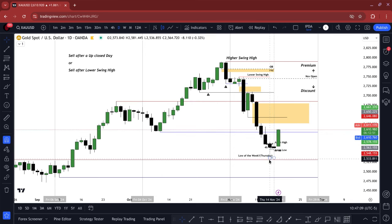We expected Thursday to be the low of the week. So we took a lazy trader's approach, just buying below the midnight opening price, buying below London's opening price possibly, or even buying below New York's opening price for longs. As you can see, going into Monday today, that would have been definitely very profitable and very successful.